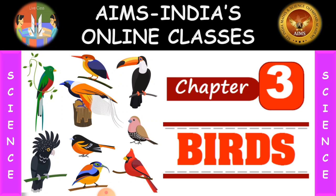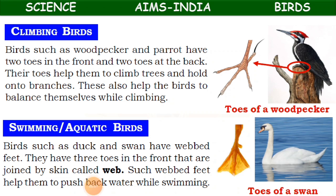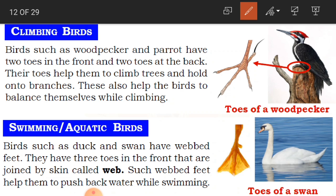So today from the science subject we are going to discuss birds from chapter 3. Okay children, today we will be learning about some other birds, like climbing birds. Birds such as the woodpecker and parrot have two toes in the front and two toes at the back. Woodpecker and parrot belong to the climbing bird category, and they have four toes totally, two in the front and two at the back.